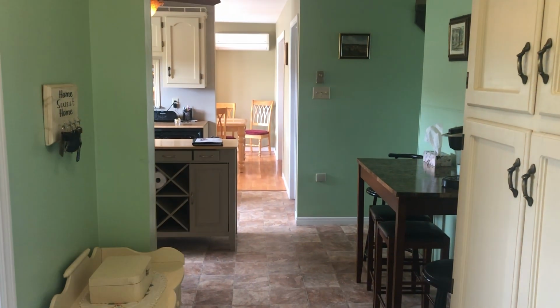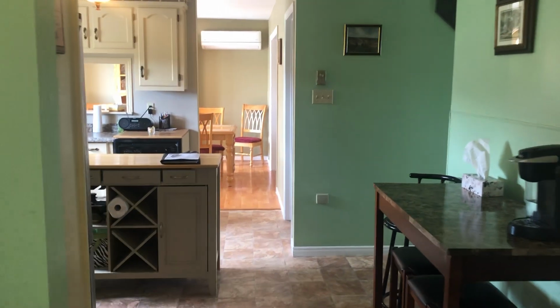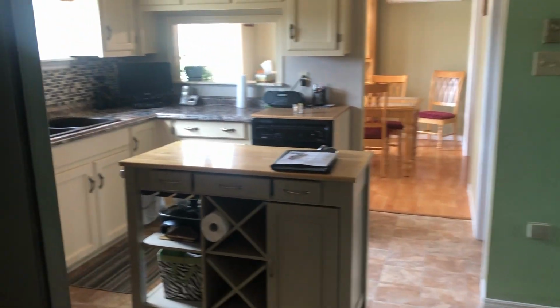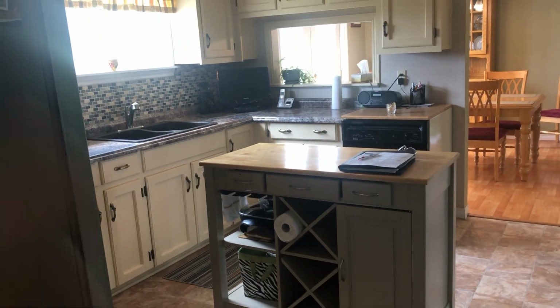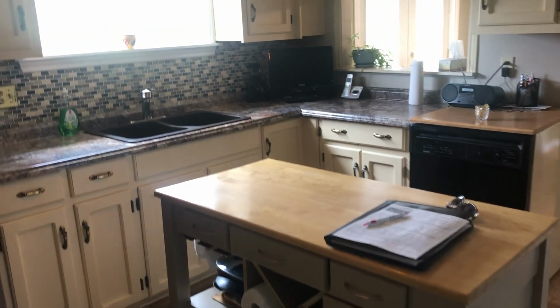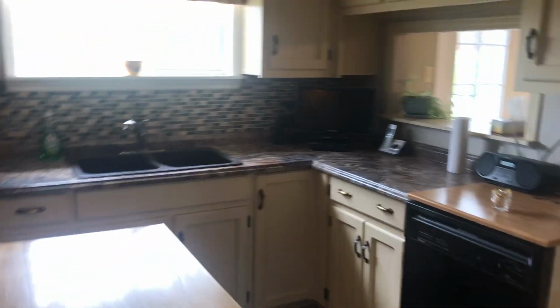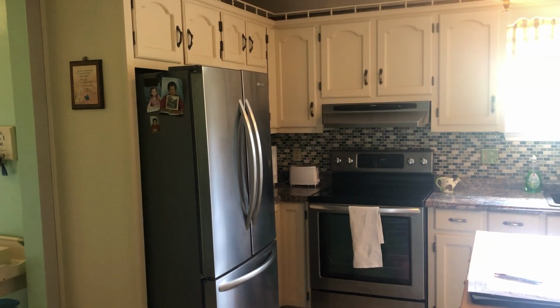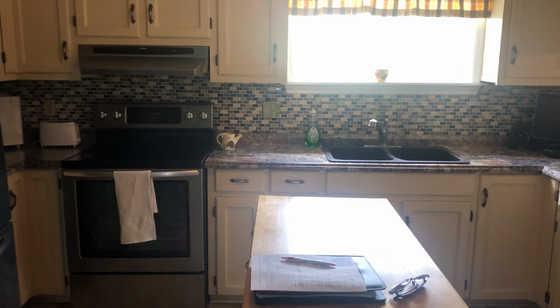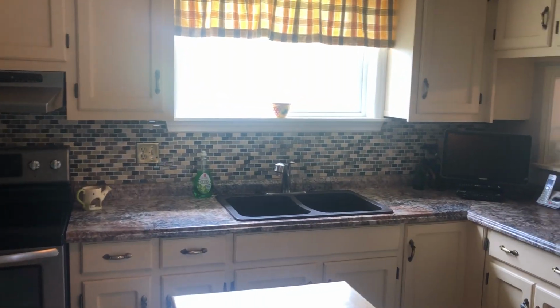So just pulling back as we walk into the side entrance, they've got a little eat-in area here in the kitchen. This island, if you end up keeping it, I'd probably turn it the other way. It's a little bit blocking to the hallway. But the kitchen, I'm going to say, is original. I think they may have painted the cabinets at some point. Lots of space though. The sink overlooking the backyard.